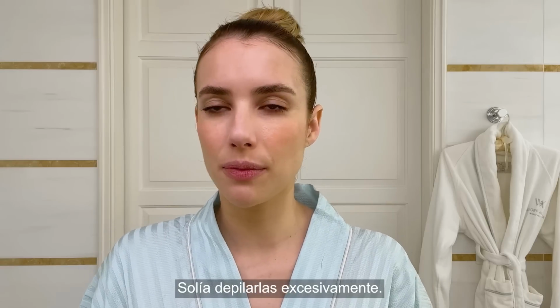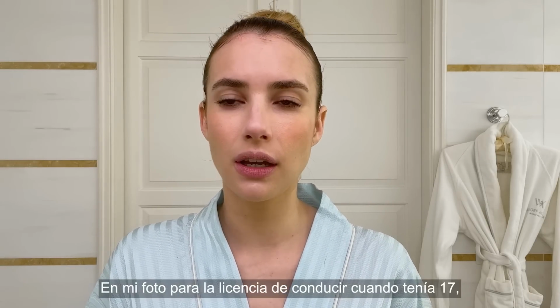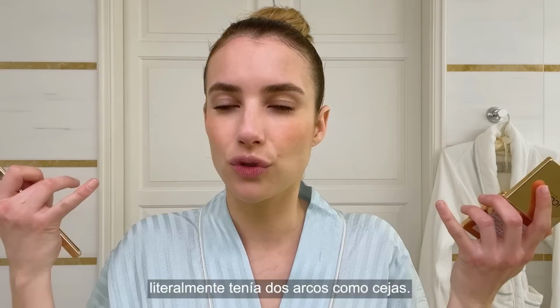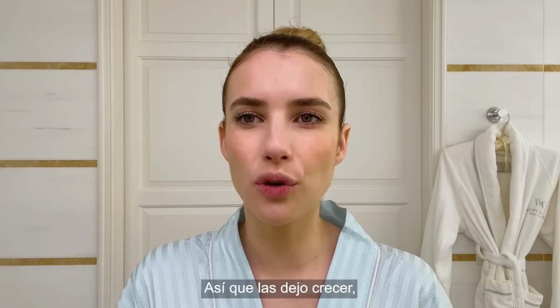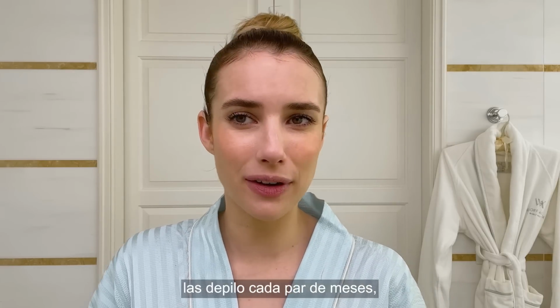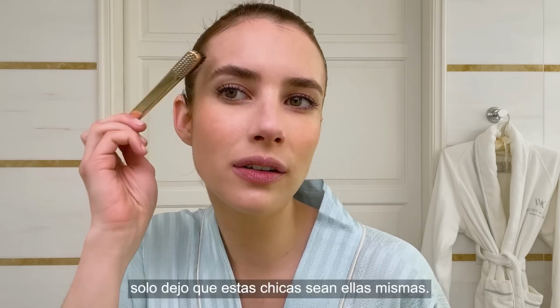I used to wax them obsessively. Like my driver's license photo when I was 17, I literally have two eyebrow arches. It's crazy. So I let them grow. I wax them maybe every few months and then I just tweeze and I kind of just let the girls be themselves.